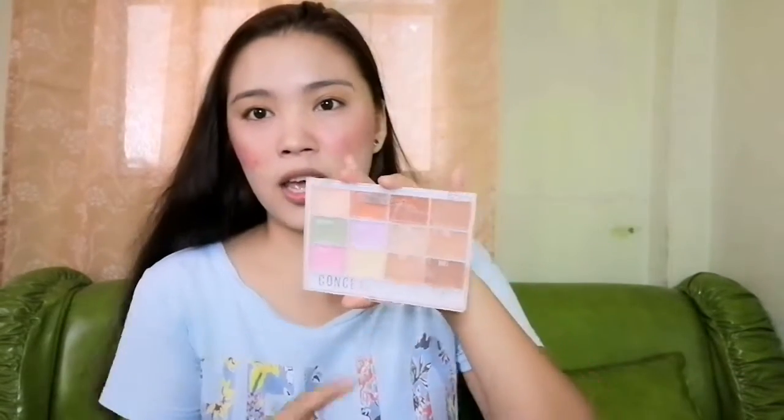So, let's blend. It looks bad. So, next after concealer is contour. I don't have a cream contour, but I have this Conceal and Correct, and it has brown shades. So, I'll just use this.